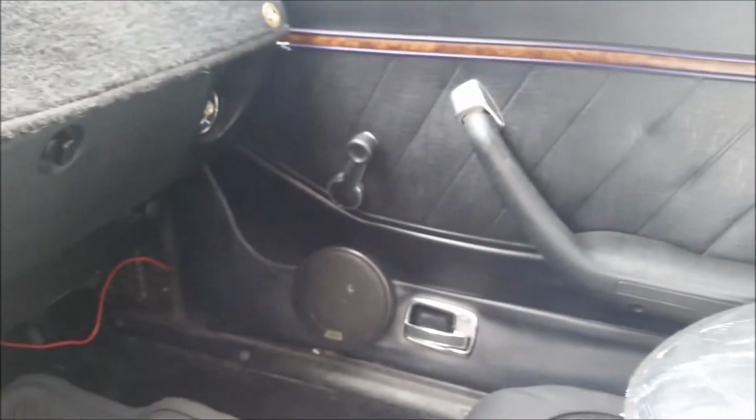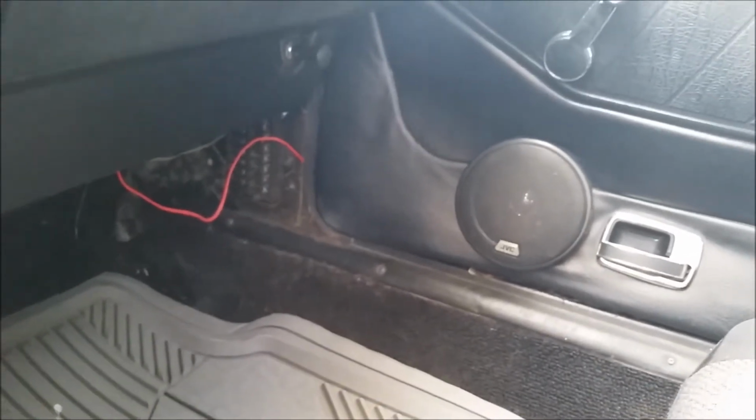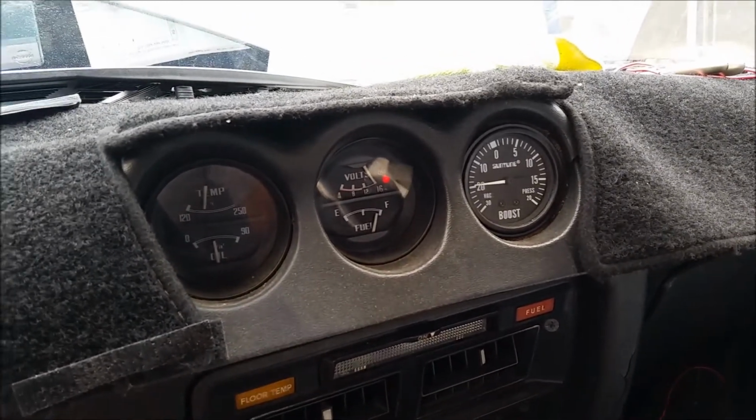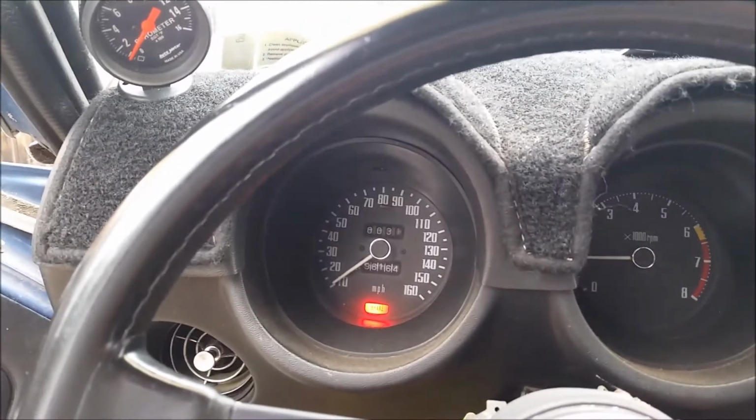Yep, they don't make them like this anymore, that's for sure. Look at the glass fuses. You're driving a piece of history here, I'm telling you. It's one of the most successful Japanese sports cars to ever be sold in the world. Alright? One of the first, anyway.